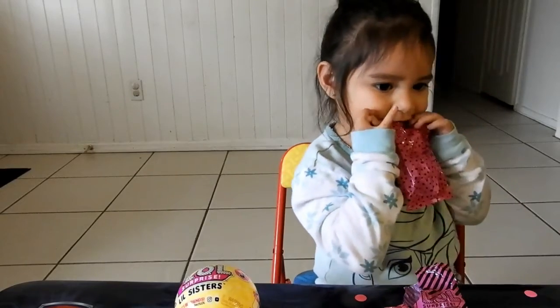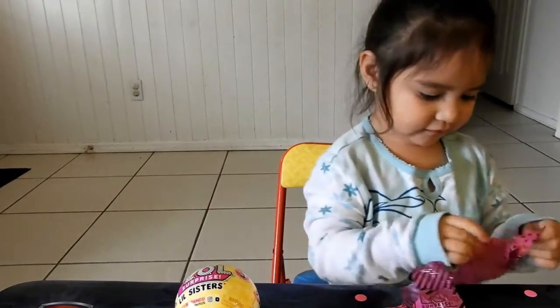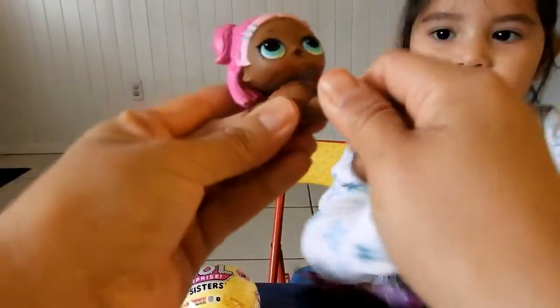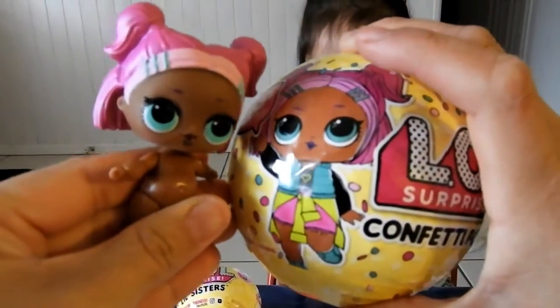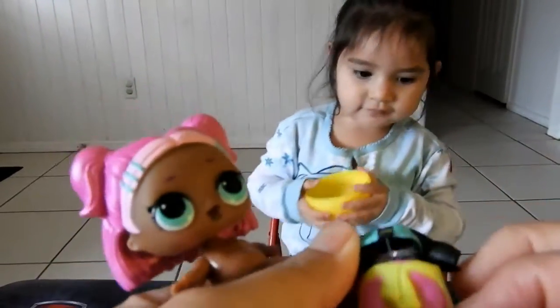Let me help you. I want them, mommy. Okay, open it then. Which one did we get? That one. Okay, let's put her in together and I'll tell you which one did we get. Let me see. I'm going to put her clothes in there. Yeah. Fix her legs up. I love her. I think she's the main one. This is it. She's the main one. She's the one in the LOL confettis. This is her. Oh, my God. We got the main one. I was wondering when I was going to get her.